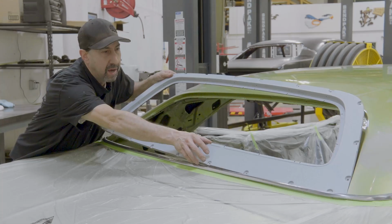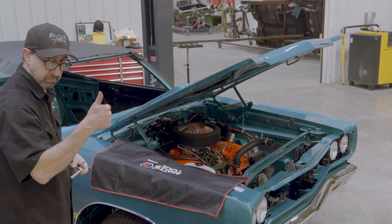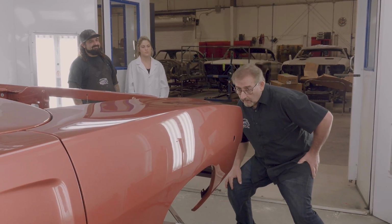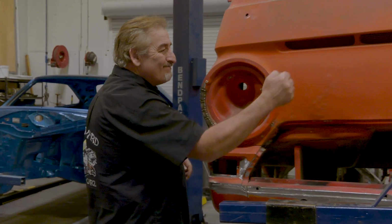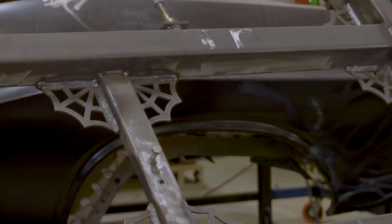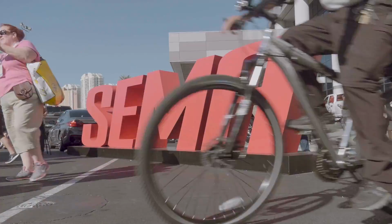Now, Dave jumps from Challenger to GTX. Will struggles to finish the cut and buff on a beautiful and unique 1968 Copper Charger. And Mark checks the progress on his custom A100 build with the hopes of revealing it at SEMA 2018.